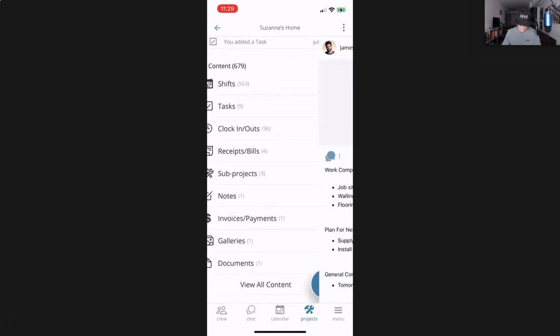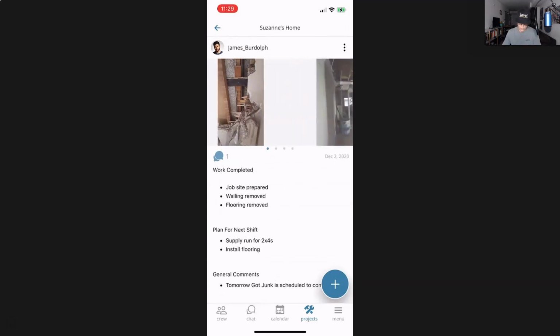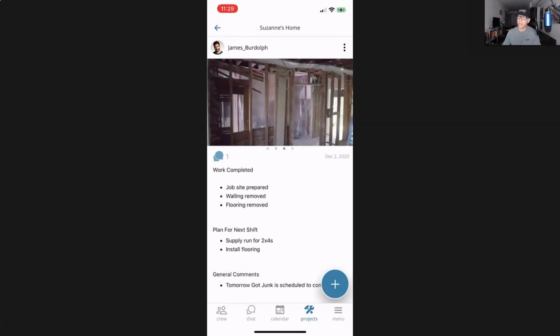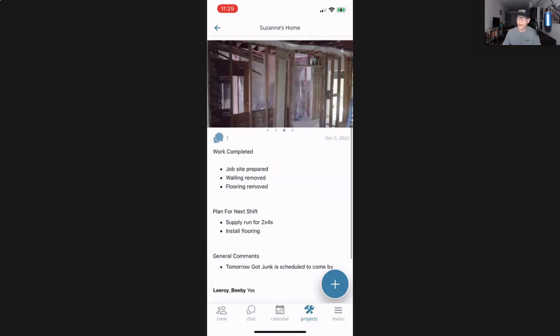There's also galleries. So this feels a lot like Facebook or Instagram. You can upload photos and your team can give a little summary of what was completed that day. You can add comments and have a conversation about that content. Again, this is just a great way to keep all your photos organized so that you could use them either for social media or insurance purposes, right? You don't want all your photos kept on your team's personal devices, because if they lose their phones, you won't be able to get those photos.